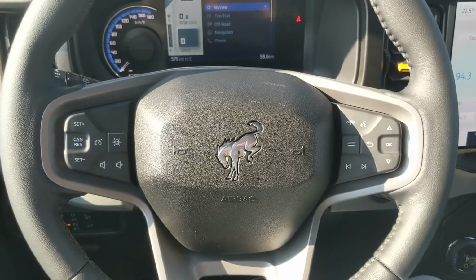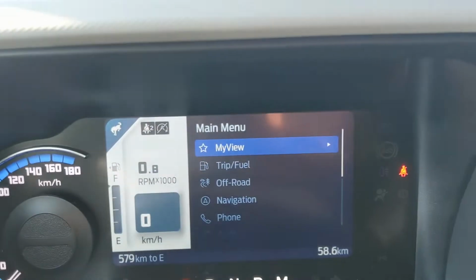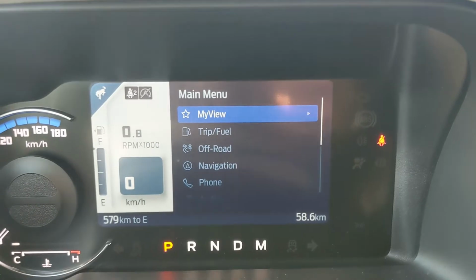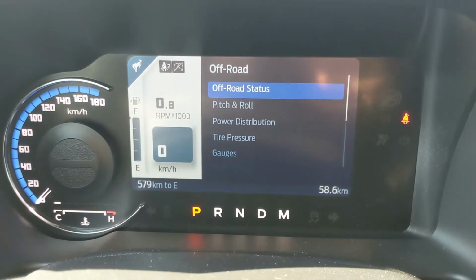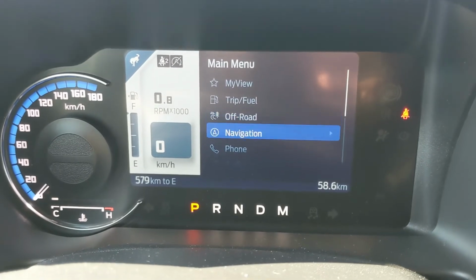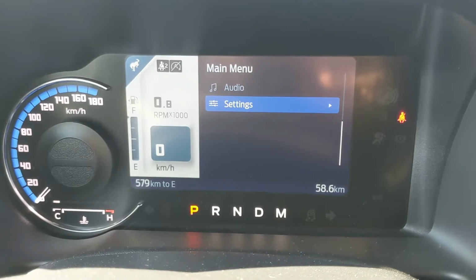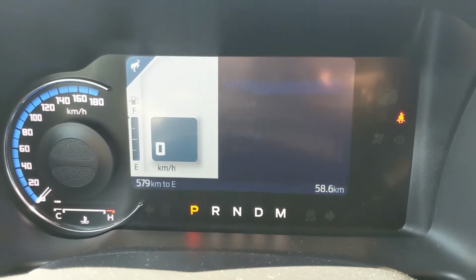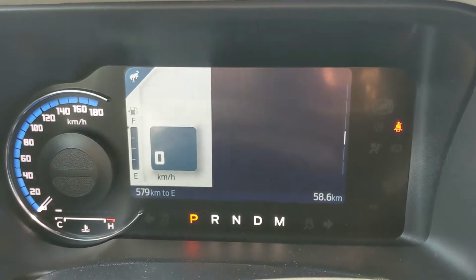Now, sitting in the vehicle with it running and looking at the steering wheel, on the right hand side you have your controls for your center info screen here, where you can cycle through your trip and fuel information, off-road information, pretty important for a vehicle like this, navigation, phone, and audio controls, as well as settings for your screen and some other features around your vehicle, as well as having My View, which is a sort of favorite screen for any of those subcategories for ease of access.